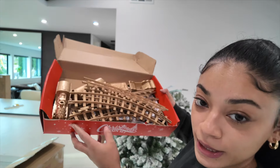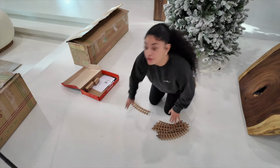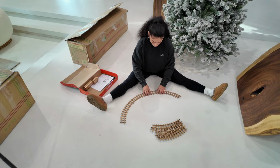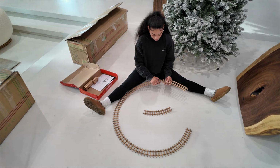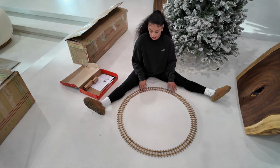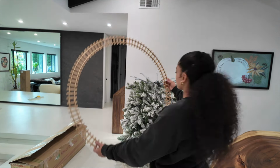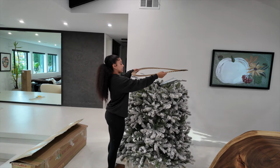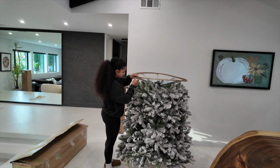I got all my gold pieces, and I just need to put the track together on the floor in a circle. So I got all my train tracks, and I'm just gonna voila. Now I just need to carefully pick this up and then attach it onto all of these. I'm just going to place it on top at first, and then basically it snaps in.